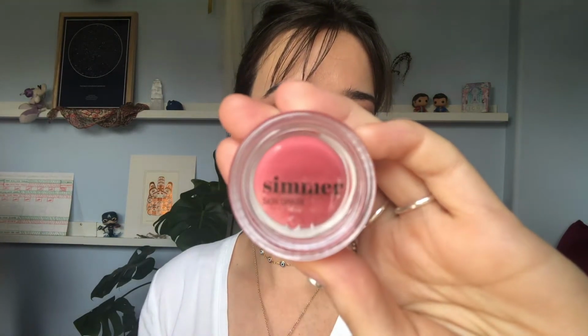Never mind, this is a really hot day. We're getting close to 30 degrees, and I have to close all doors and windows because of the noise. So it's really hot, okay? Bear with me.